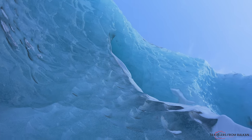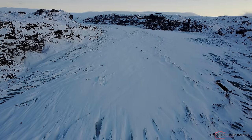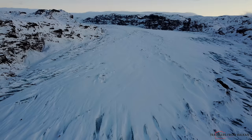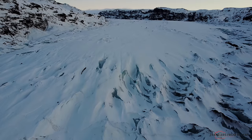Enjoy these amazing colors and views. Just be extra vigilant if you want to go and climb this glacier. Be prepared and wear appropriate shoes, crampons and complete gear.